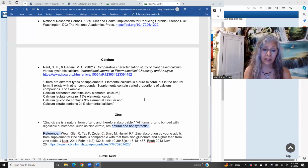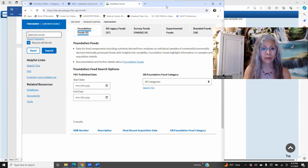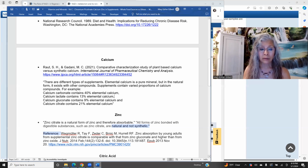Okay, calcium lactate. It contains 13% elemental calcium. Calcium lactate is derived from dairy sources or milk, from a mammal, so it depends on how it's utilized in the body. I'm going to make sure I stick with the Google searches so I don't go into the chromium. For some reason, the chromium thing is knocking me down. Okay, so back to here. Yes, we're going to look up calcium lactate. Let's look it up.